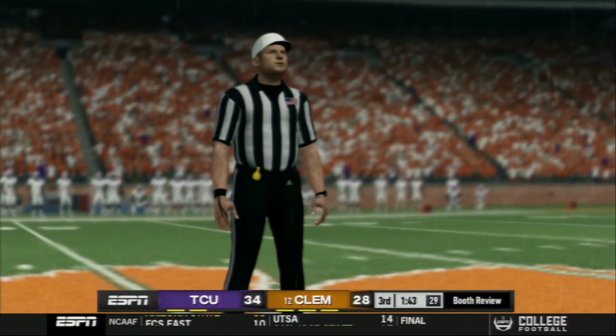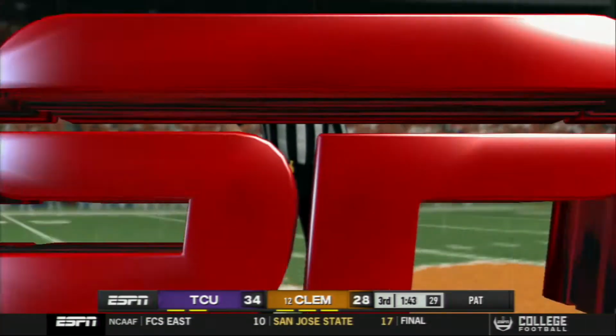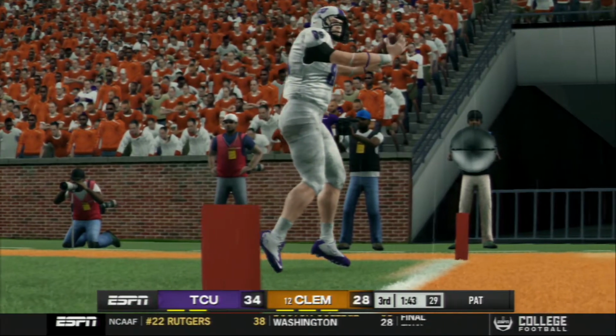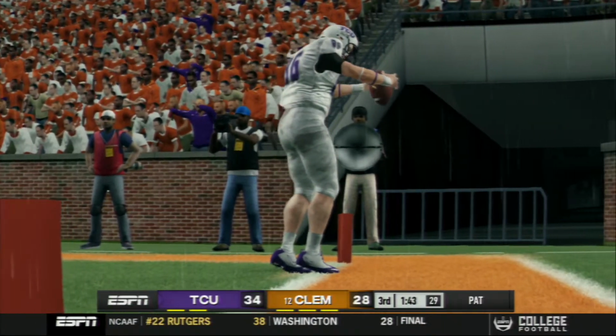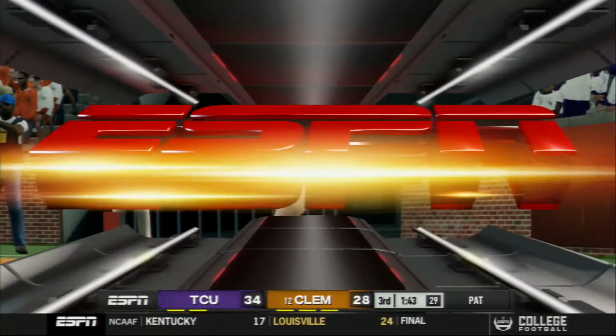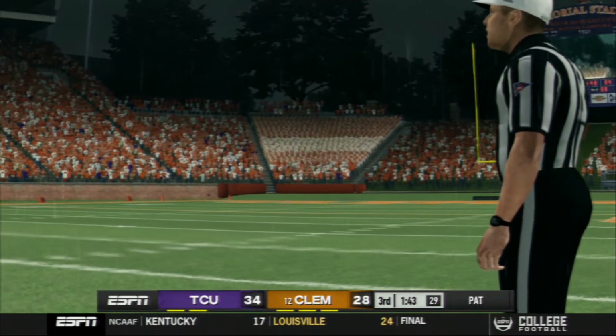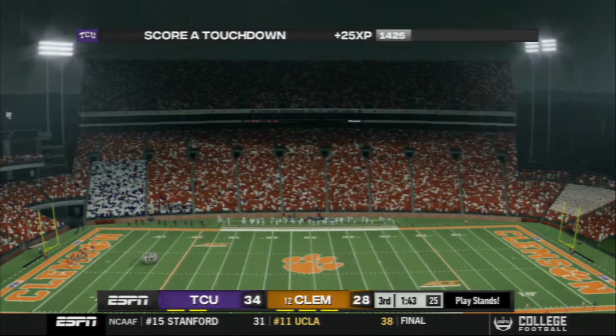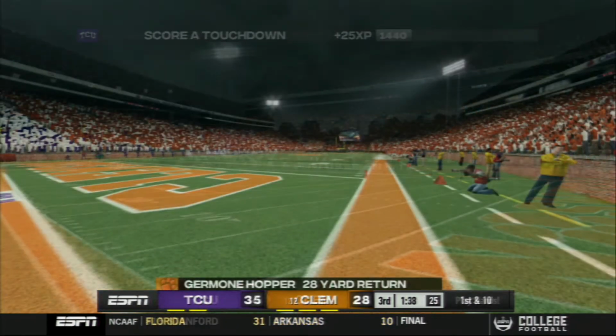3 touchdowns for Matthews. Another review, as they have reviews. Did he get his feet in? There's the ball. And his left foot was down before the right. That should be a touchdown. I believe it is. After review of the play, the ruling on the field stands. And this one will stand. And TCU scores.